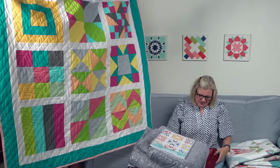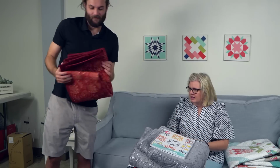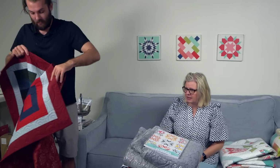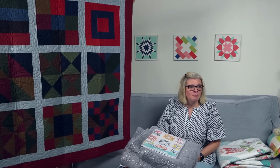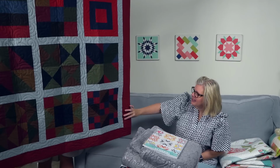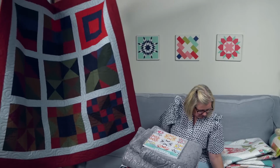Our second one is by Gracie. She used Bella Solids. We're going to show the backings too because I forgot that. That's okay. So this one is Gracie. She used Bella Solids, and Mike from mylongarm.com quilted it. And then this is the backing. And that looks like French General. That is really striking and really pretty.